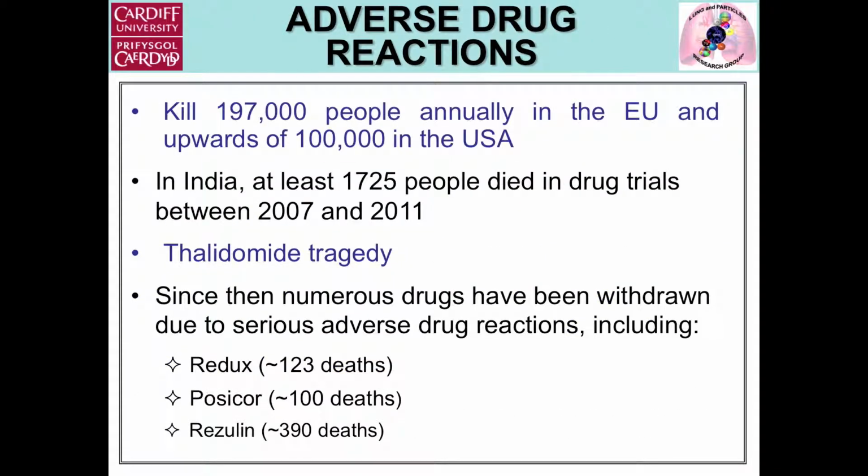Further to this, we know that adverse drug reactions actually happen a lot. In the EU, almost 200,000 people are killed annually, and this is upwards of 100,000 as well in the US.